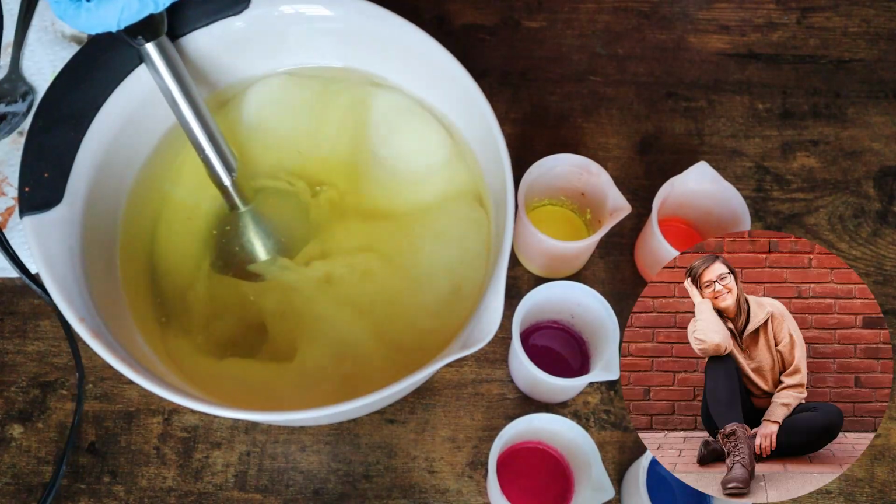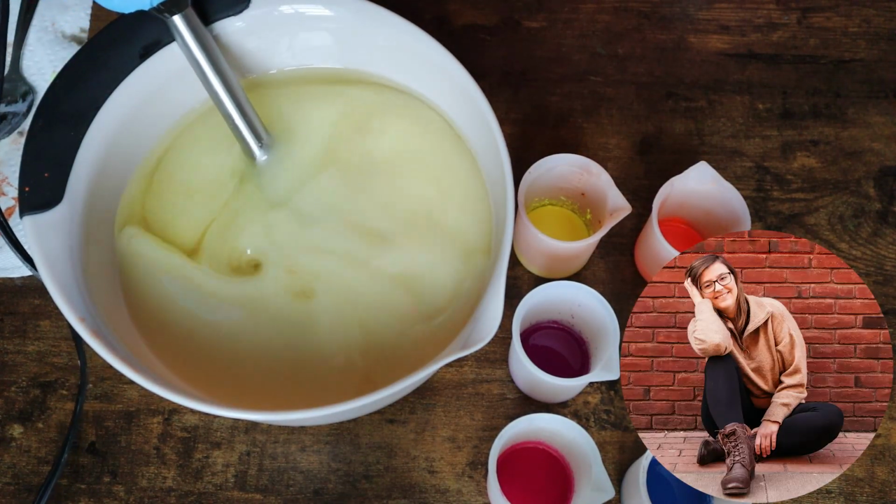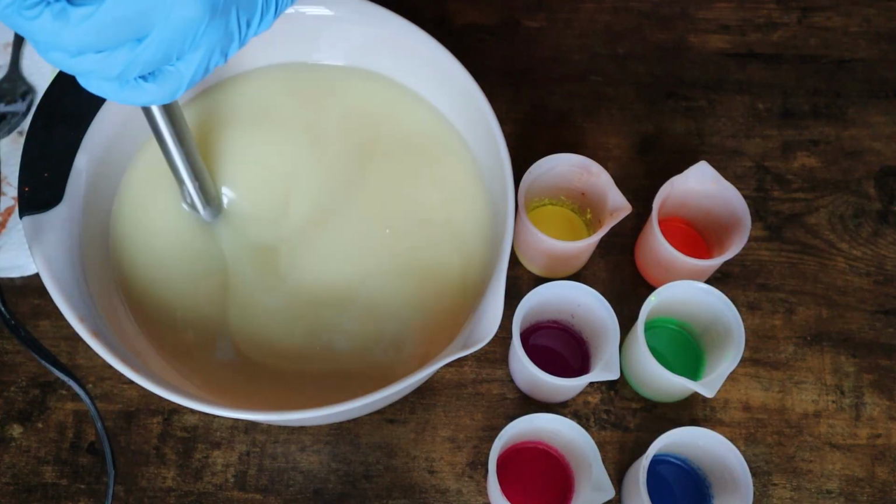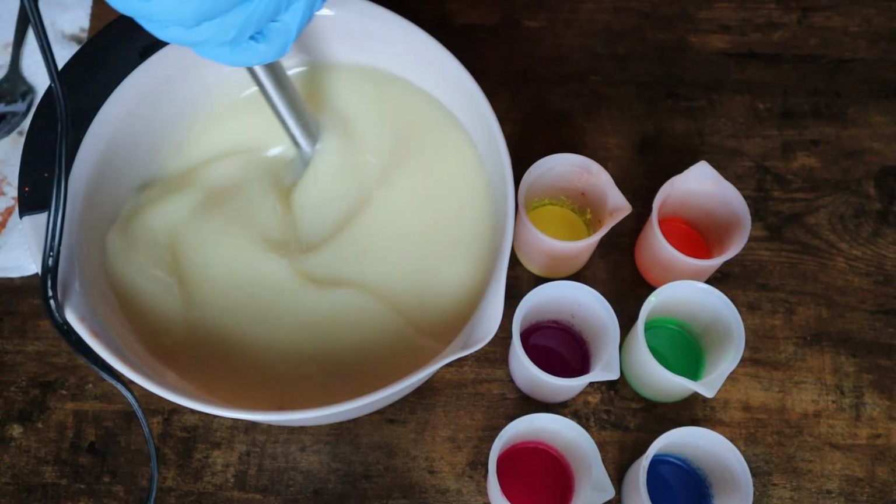My name is Hannah. I am the head soaper and the founder of Mountain View Soap, and today we are going to be making my spooky soap, which is inspired by sorcery soap.